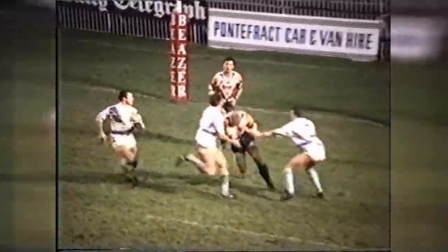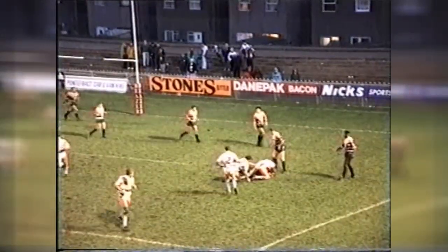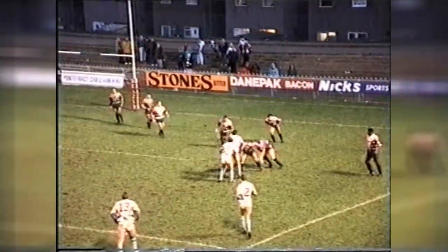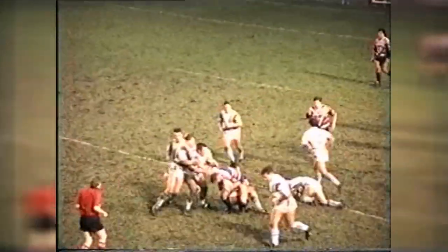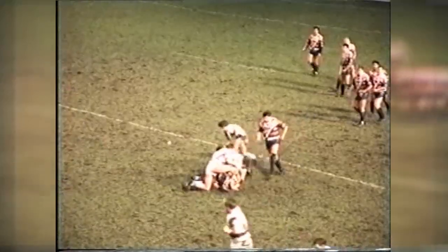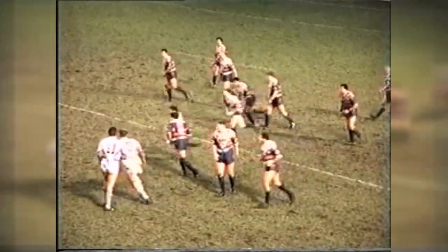Rovers, Brett Daunt there now to Martin Pearson. Pushes one tackle off. Martin Pearson still going. Got a strong run by the Rovers stand-off half. Ian Pickavance there making the tackle. Now it's Paul Newell looking for the gaps. Too many blue and white shirts in the way.